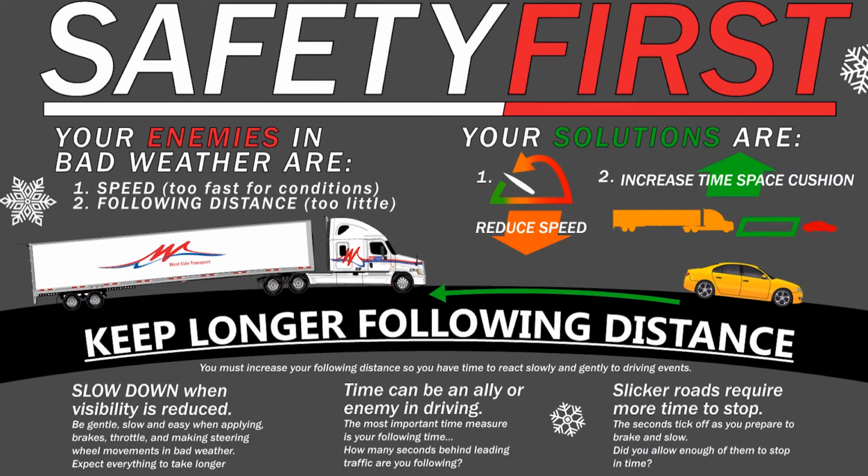Always have at least 6 seconds of space distance in front of you at all times, but during any weather event, double that distance to 12 seconds. Remember, avoid driving in traffic clusters when possible, as that gives you additional space in each direction.